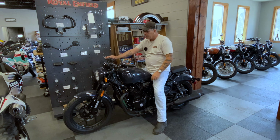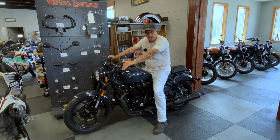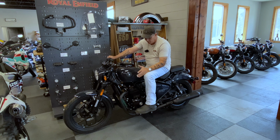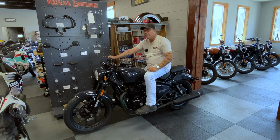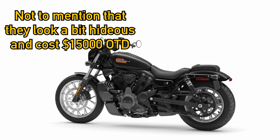this bike. Because this is the Harley-Davidson Sportster that they don't make. In my opinion, this is a nice cruiser cruising bike. And Harley-Davidson has kind of left that market. So the cheapest Sportster you can buy now is 12 grand.